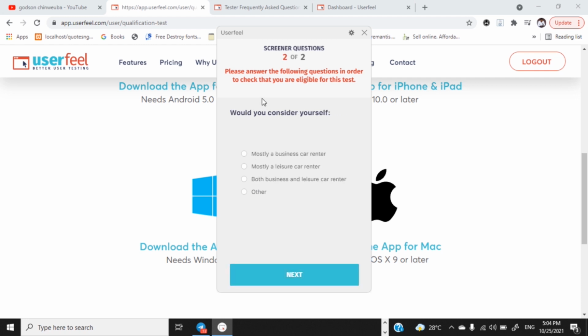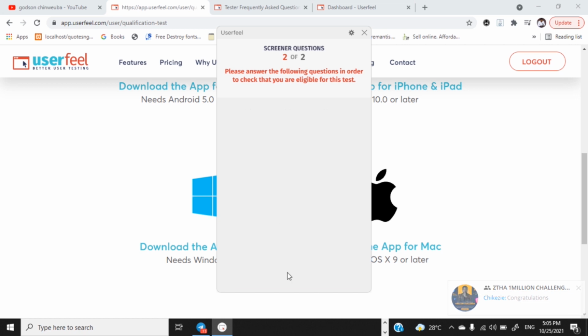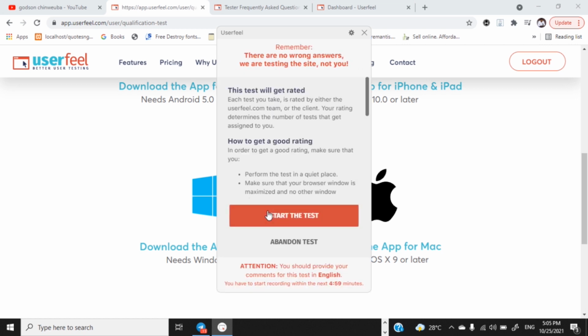Would you consider yourself mostly a business car renter, mostly a leisure car renter, or whatever? Select, and then you go ahead and start. Now there are no wrong answers. We are testing the site, not you. So you can go ahead and do all these, and then just go ahead. You have to start recording within the next 4 or 5 minutes thereabout. So once you are done with all that, you can go ahead and do the test.